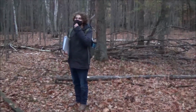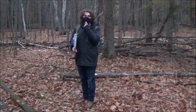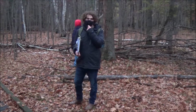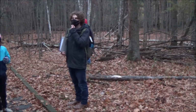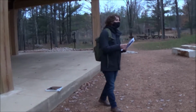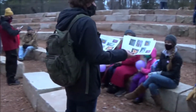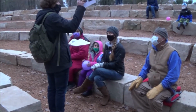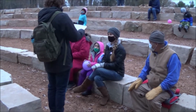So, as we head back, let's think more on how the diversity and the beauty of mushrooms can connect more to us, okay? What are some other ways that these mushrooms, their diversity and beauty can connect to us? Well, I hope you all enjoyed this mushroom hike that we went on. I have a little takeaway for you all. You get a mushroom scavenger hunt and a mushroom coloring page.